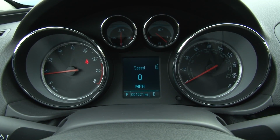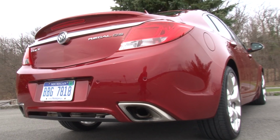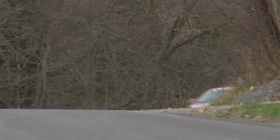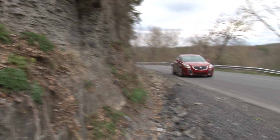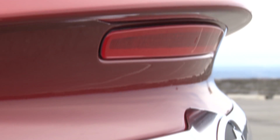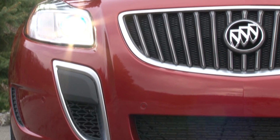GS mode even changes the color of the instrument panel to white in step with the enthusiast-level driving that's in store. Each button push makes the car a bit firmer in ride quality, delivers more driver feedback, and reduces body roll. In GS mode, the Regal hangs on with prodigious grip. Brembo brakes stop the 3,700-pound Regal GS assuredly and with ease. Its more aggressive appearance and lower ride height accentuate the exclusiveness of this model.